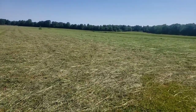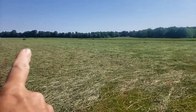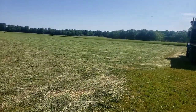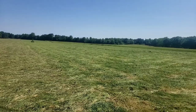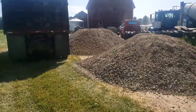And today, I suppose this one got tedded yesterday morning. This section got cut yesterday, and it's only supposed to be about 77 today, and there is a nice breeze. So this is gonna lay out and get nice and dry. And while that's drying, we've moved on to another job.